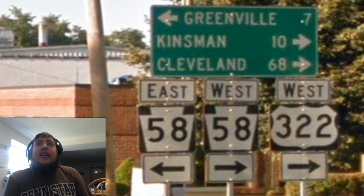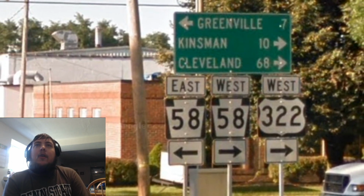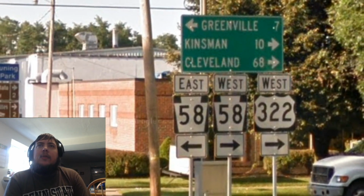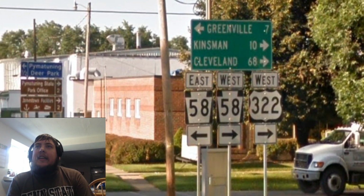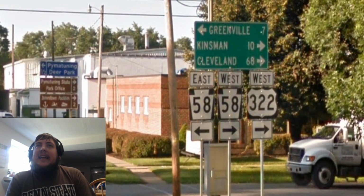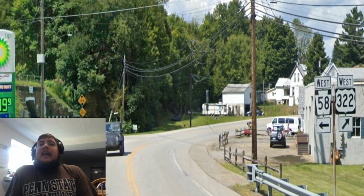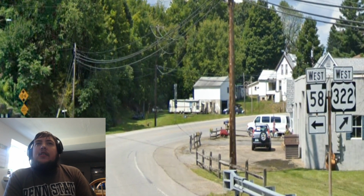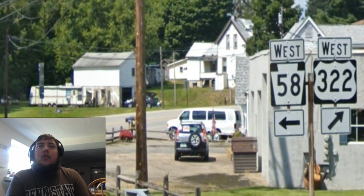And then in Jamestown, we meet up with Pennsylvania Route 58 once again, and it is signed eastbound for Greenville, westbound for Kinsman, and we still have that awesome Cleveland signage as we are 68 miles out. And then westbound Pennsylvania Route 58 splits off, and we will continue on 322 westbound going to Ohio.